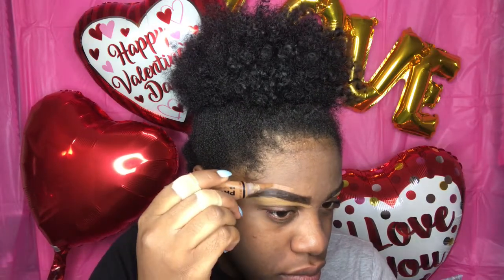Start from the inner and go to the outer and just clean up everything that needs to be cleaned up when you're doing your brows. Just remember to take your time, because if you go over the brow that you just did, like whatever you use to fill in your brows, it's not going to be that easy to go over it again. So just be careful and take your time when you're cleaning up your brows.